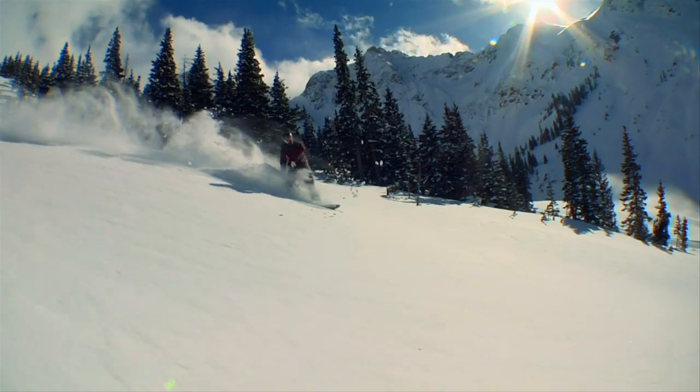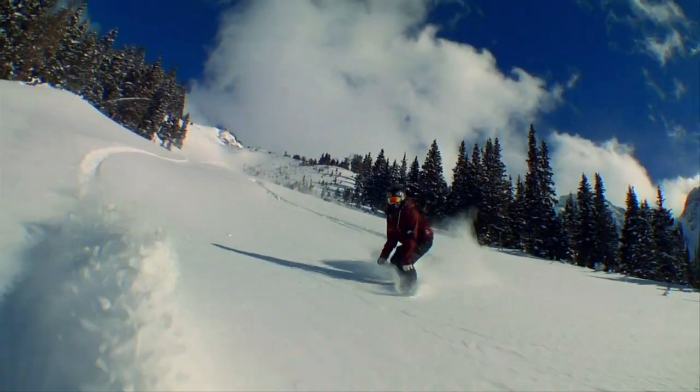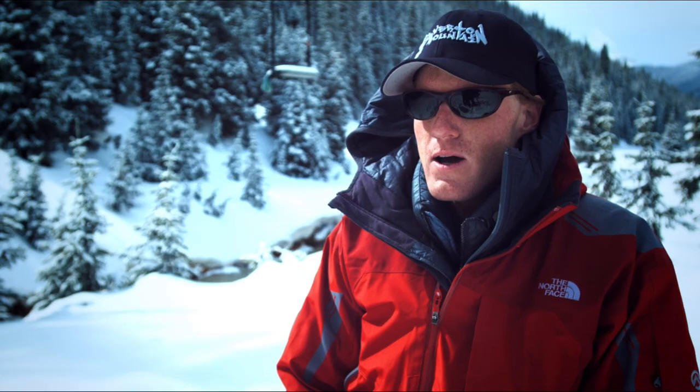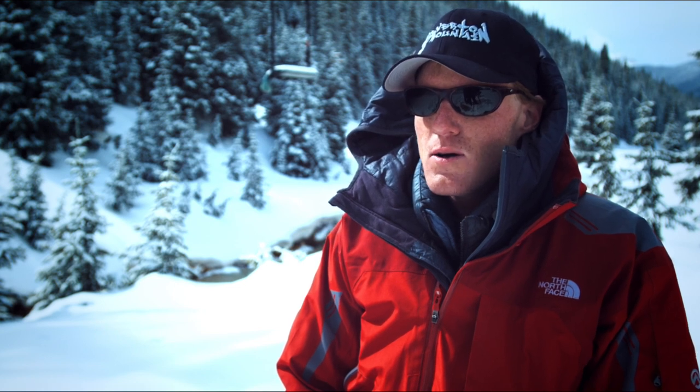It's all advanced and expert riding. There's no cut runs, no easy way down. It's designed for people that love to ride powder, love adventure, and it's one of a kind.